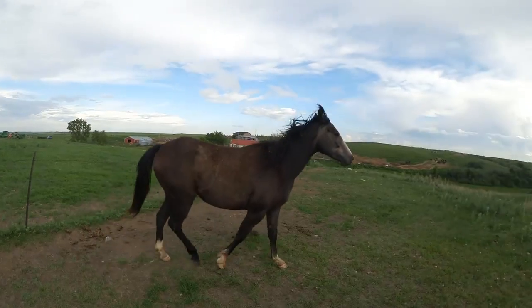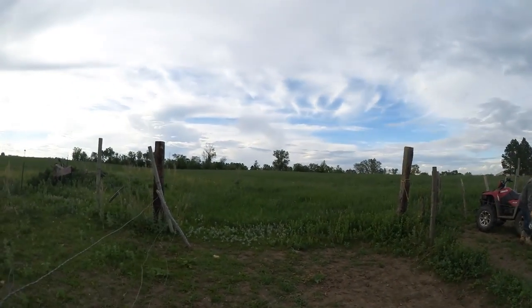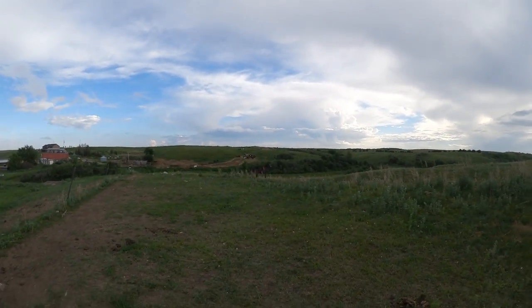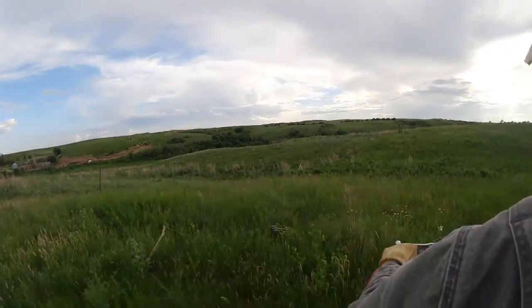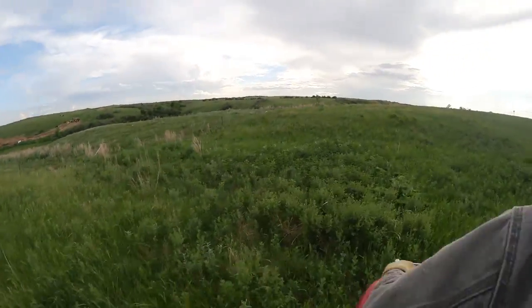We just got her in. She was over there on the other side, so I had to get the gate, let her in. Now she's taking off to all her friends. Now we gotta go find where the fence is down. Probably somewhere over there. Off to find the hole in the fence where she got through.